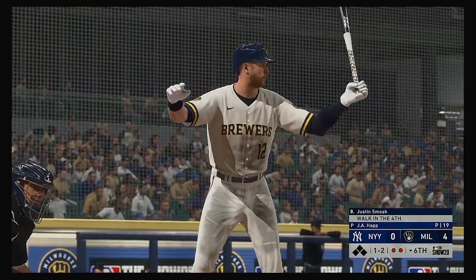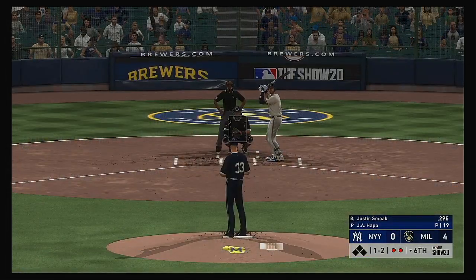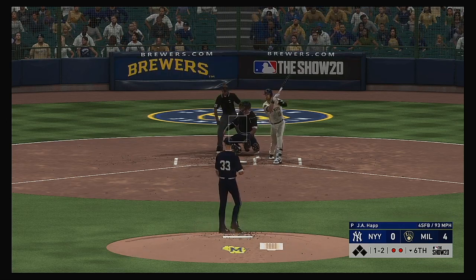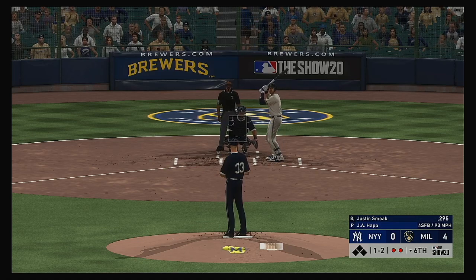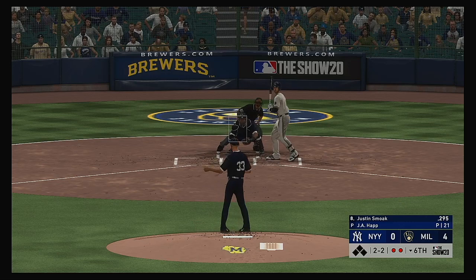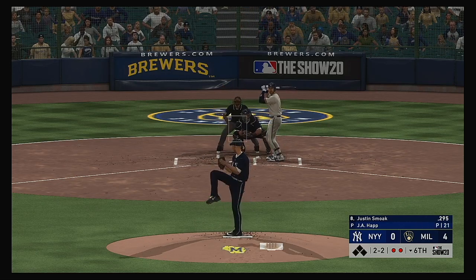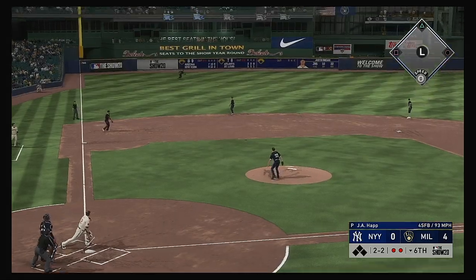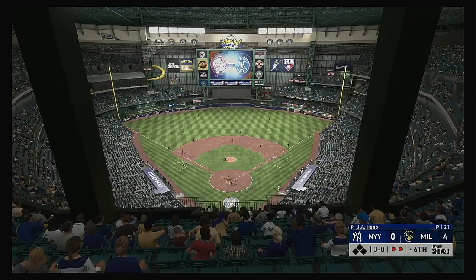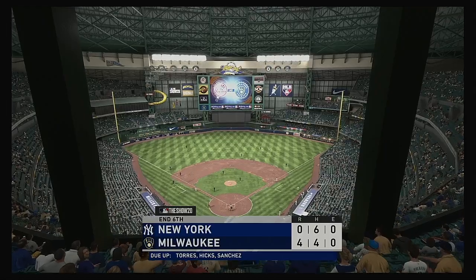Here's Justin Smoak now. The 1-2. Fouled off. That misses, and we're even at 2-2. Swung on and lifted in the air to left center. Stanton will reach out with one hand to make the catch on the move, and that ends the inning.